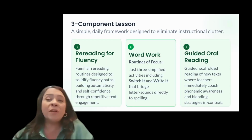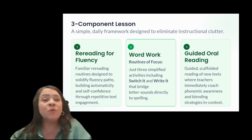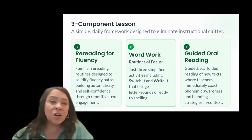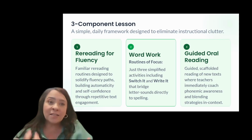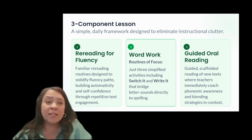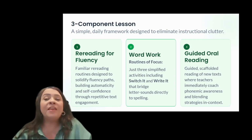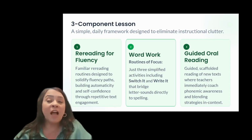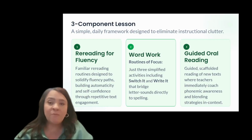There are 3 components to a Reading Simplified intervention that I used every day. The first component is rereading for fluency, to build their automaticity and fluency. I love that, unlike most programs, they get right into text right away. The second component is using just a handful of word work activities. 3 different activities build that sound symbol knowledge. Finally, we end with guided oral reading, where they apply all of those skills in connected text. These components all reinforce one another. And that's really it. My intervention is simplified to 5 reading activities and variations on those same 5 activities.